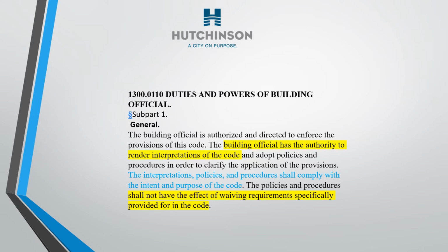The building official has the authority to provide interpretations of the code, in sections where code language is not clear and in applications where there are complicating factors, like existing construction limitations, age of a building and the extent of a proposed project, or where work being proposed isn't exactly described in an applicable section of the code. In situations such as these, the building official can provide interpretations or clarifications as long as the interpretations comply with the intent and purpose of the code. A building official's interpretations shall not waive the requirements specifically provided for in the code.